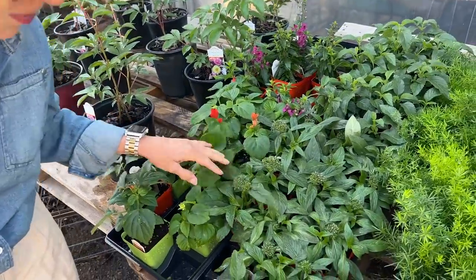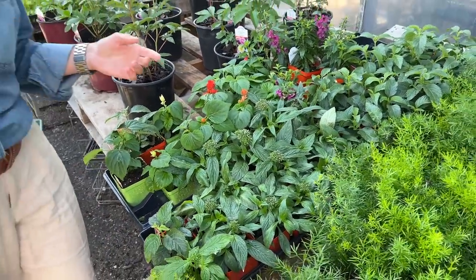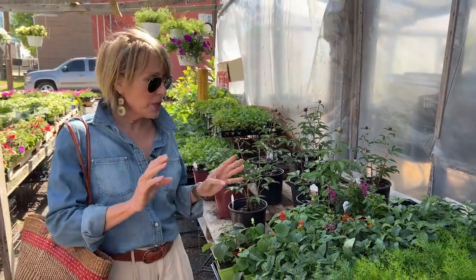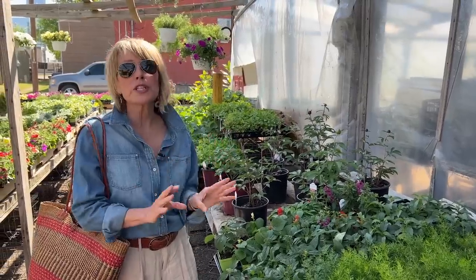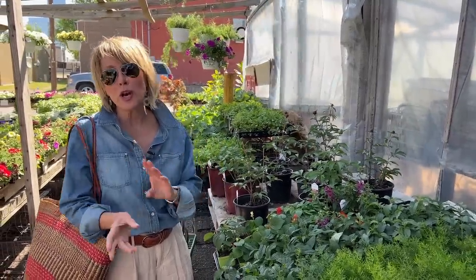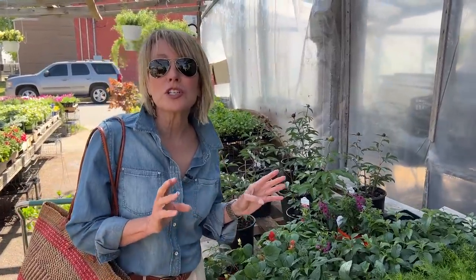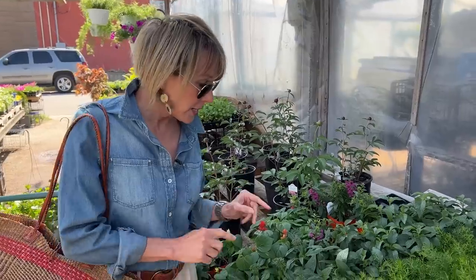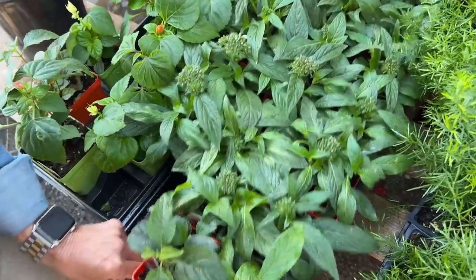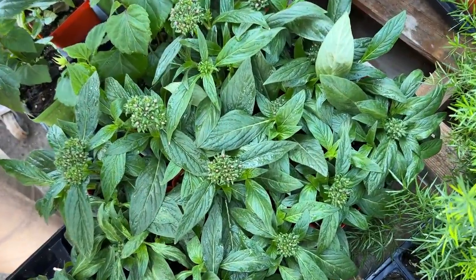Okay, I see some Pentas here. And why I like to shop at the farmer's market is because one thing I have noticed is that plants that really like the hot summer sun and hot summer conditions typically don't arrive at other places like big box stores until later in the season. Here, they've already got them. And what is this again? This is Penta, and it looks like it's Lavender Penta.